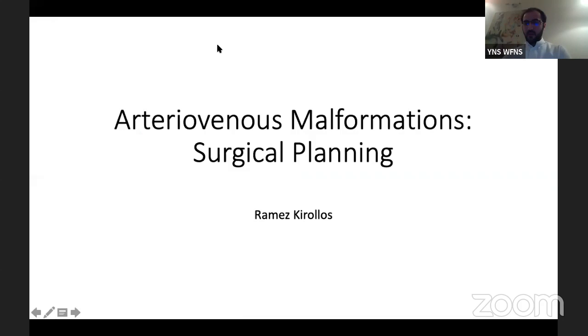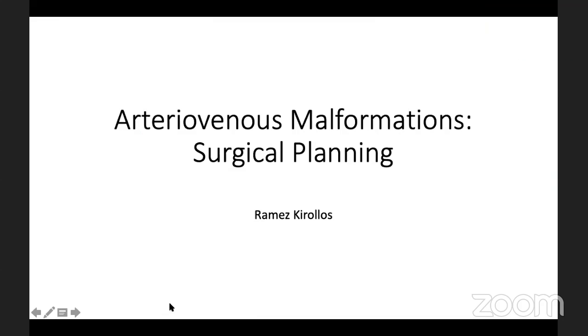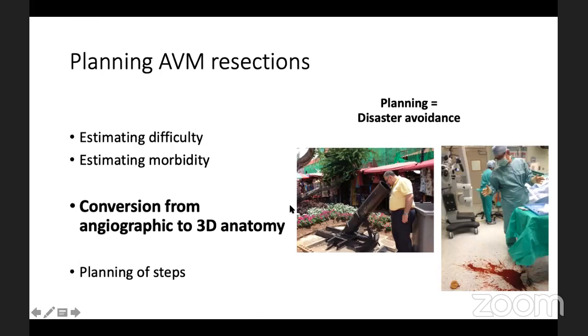Greetings, everyone. This is a surgical planning talk based on anatomy for AVMs. The aim is to convert radiographic and angiographic anatomy into a 3D operative visualization so that you can estimate the task you are going to face and preoperatively have a mental planning of each step, exact details. As such, we should execute the surgery with the simplest technical maneuvers and minimize the resulting neural injury.